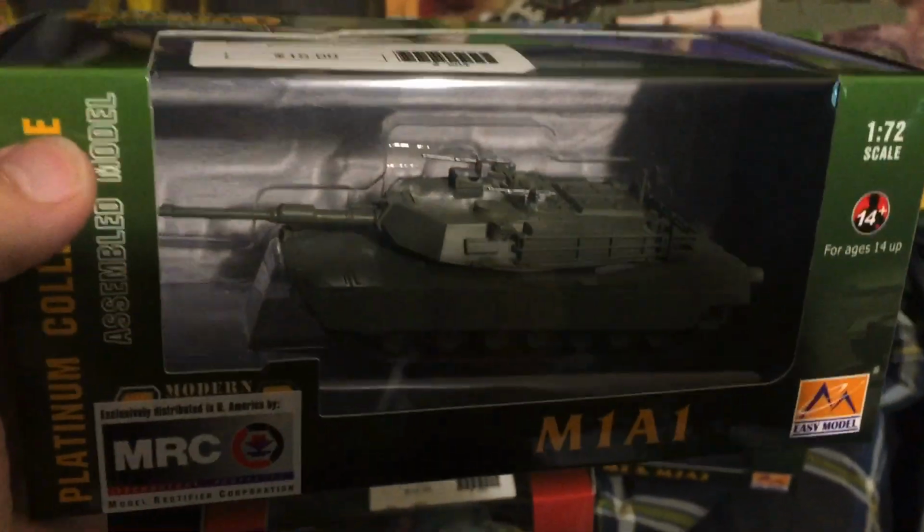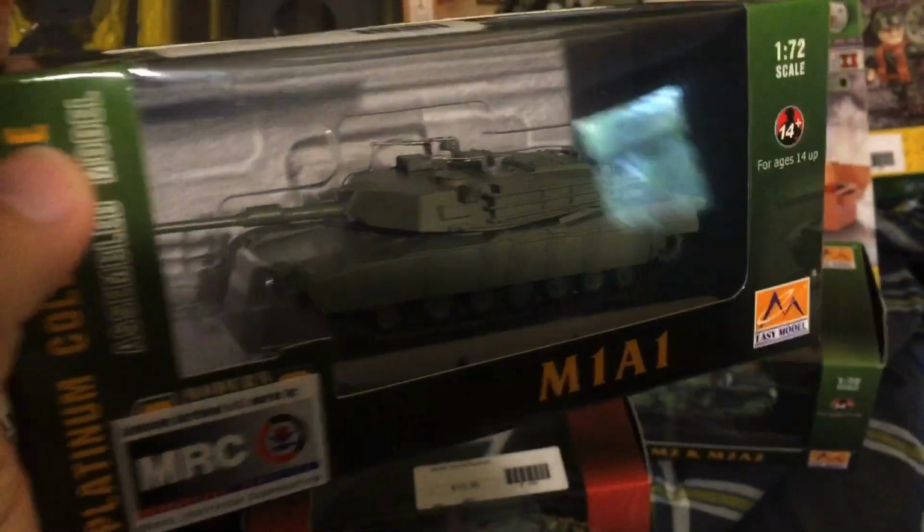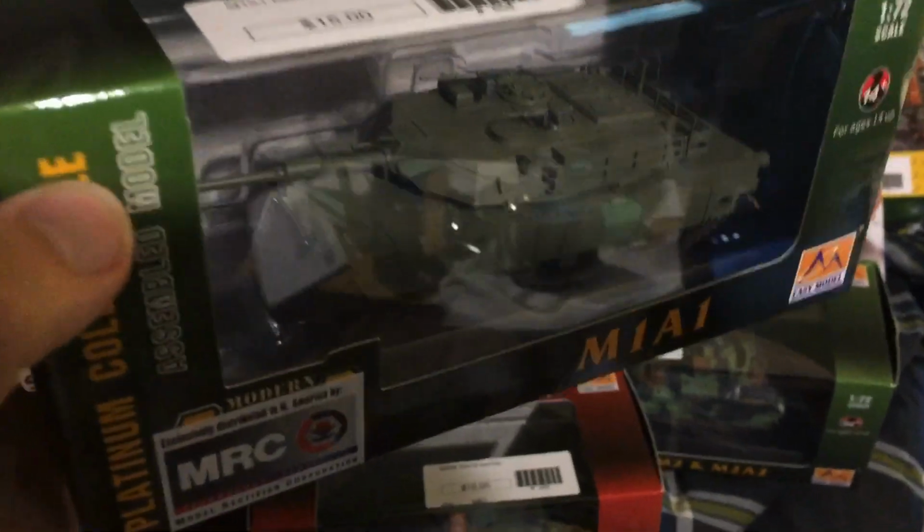And speak of the devil, I just happened to grab one, an M1A1 Abrams. I had to choose between the desert and the green. I like the green better because the olive drab is more original for the Army. Better said than done there.